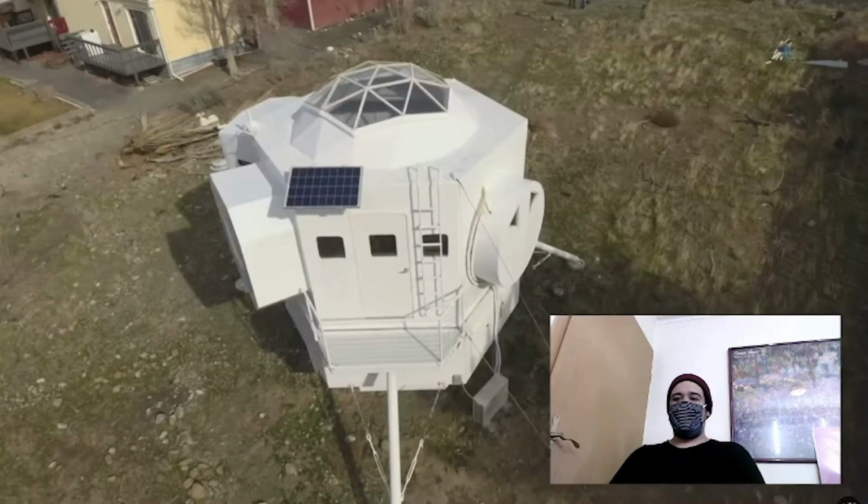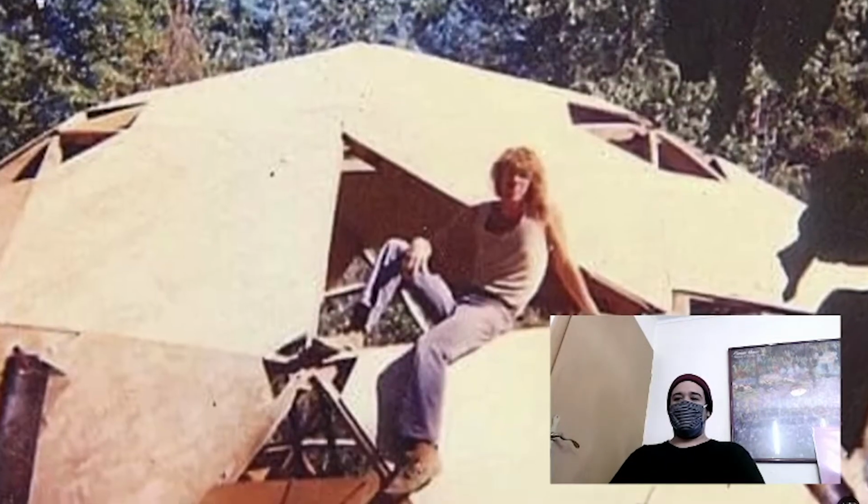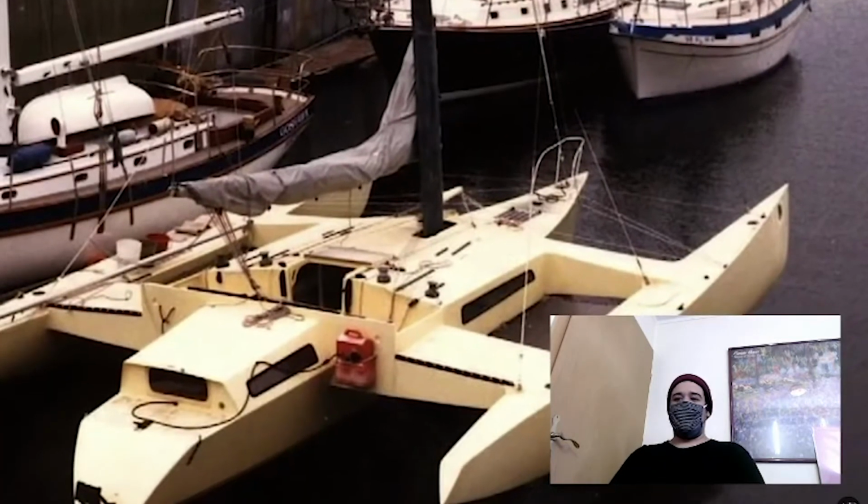I decided to build this lunar lander because I've been building things pretty much all my life. When I was 21 or 22, I built a dome. When I was in college, I built my first sailboat.